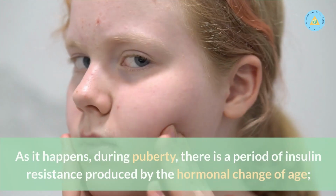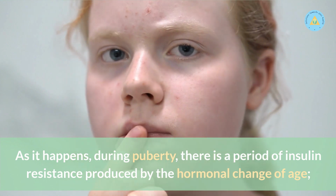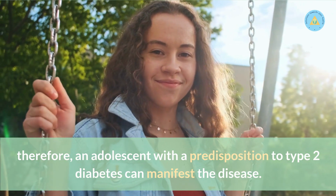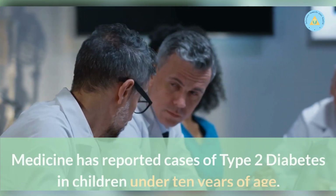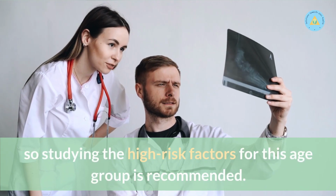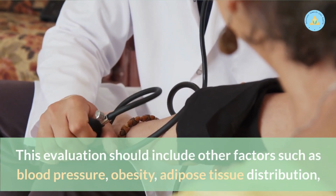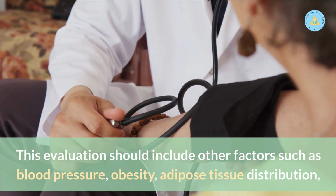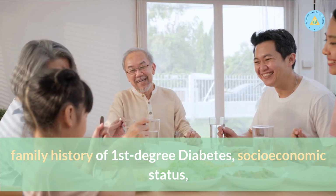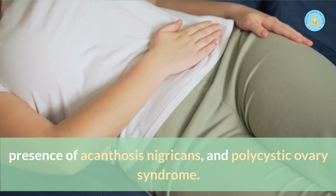As it happens, during puberty, there is a period of insulin resistance produced by the hormonal change of age. Therefore, an adolescent with a predisposition to type 2 diabetes can manifest the disease. Medicine has reported cases of type 2 diabetes in children under 10 years of age, so studying the high-risk factors for this age group is recommended. This evaluation should include other factors such as blood pressure, obesity, adipose tissue distribution, family history of first-degree diabetes, socioeconomic status, presence of acanthosis nigricans, and polycystic ovary syndrome.